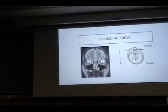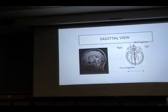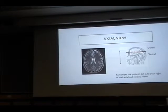That's a coronal view. How scary is that? It's a creepy way, I don't know, maybe just me. That's a sagittal section through the head. That's an axial view or a transverse view.